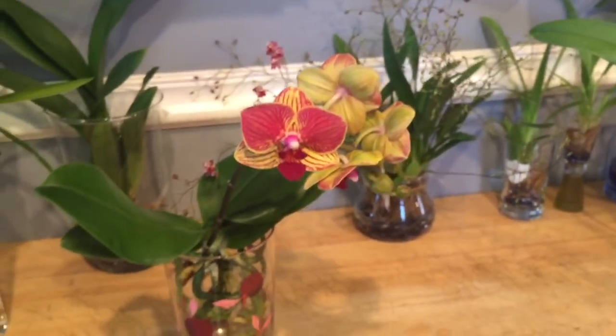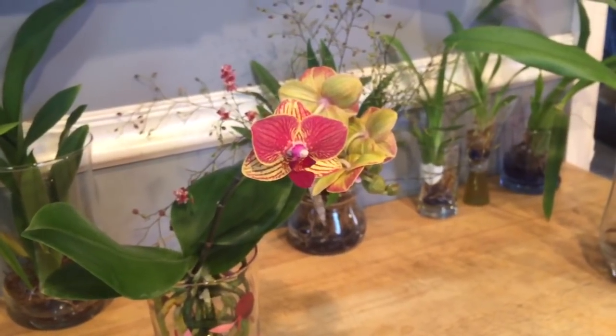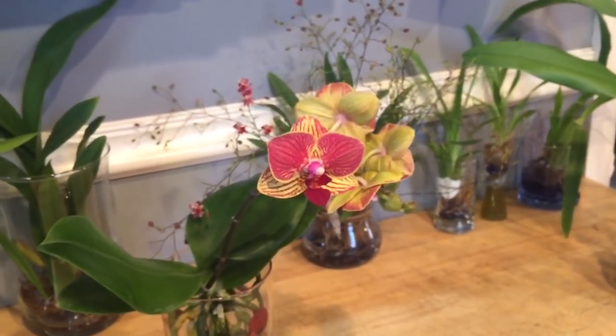Now, because I was suffering from a concussion and I wasn't feeling well, between the headaches and the dizziness, I didn't really take care of my orchids very well this week.